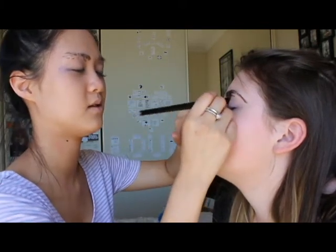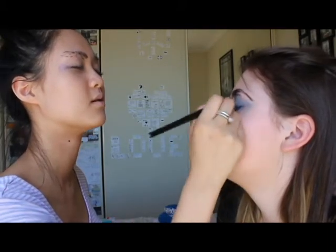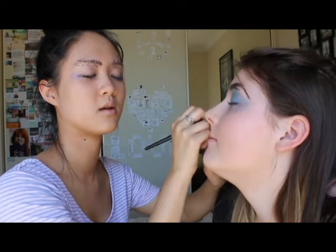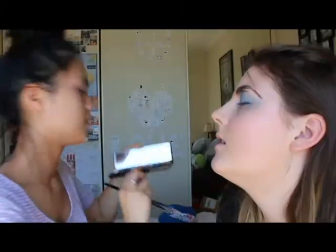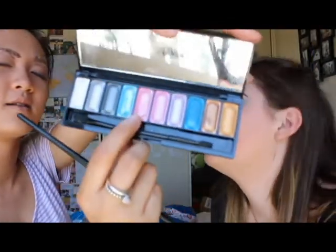Just gonna apply this all over her lid. That's even. Okay, just a little bit more. Good shape. Just into the crease as well. This colour right here, that one there. I'm just going to use a different brush. I don't know what colour I said. Let's go with this one now. That one. Into the crease.